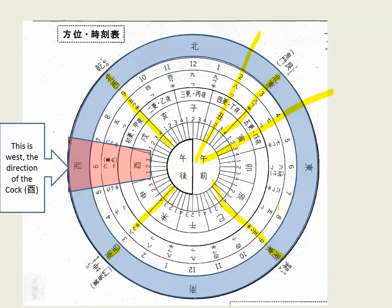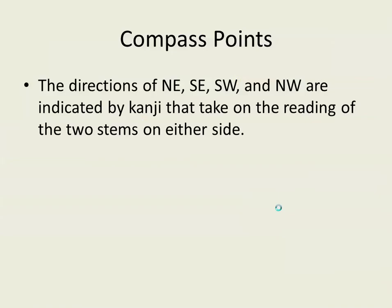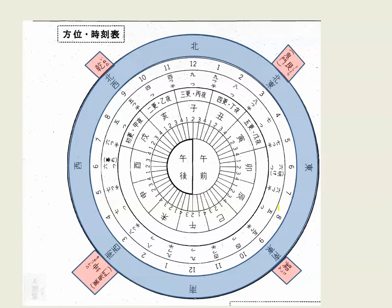Okay, let's get back to northeast, southeast, southwest, and northwest. On this chart, we have out in the outer reaches, in the pink boxes, those kanji that have been assigned, as I said on the previous slide, the readings of the two earthly stems that show up on either side. And I know it's really kind of hard to see, so let me blow it up and rotate them for you so you can really get a feel.